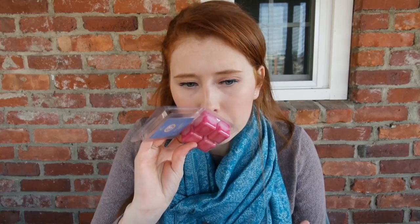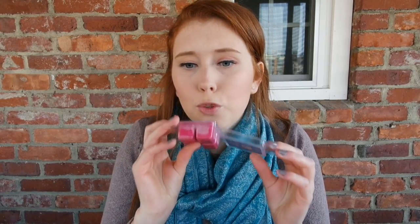But the first one I grabbed was There's Something Sweet. I am really hoping that these have a good scent throw on them and that they last a relatively long time because they were more expensive than Sensational ones. I want to say they were no more than $5, but no less than $3, somewhere in there. This is just good. It's like a sweet floral scent, so I'm very happy to have this.